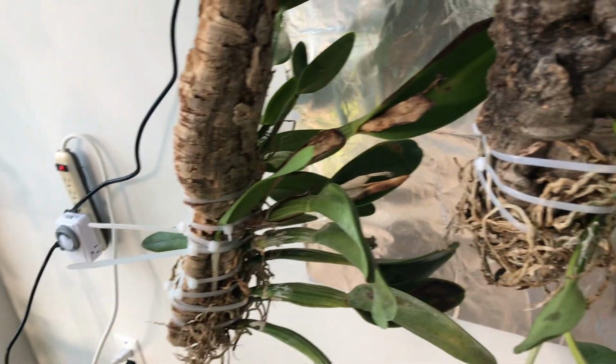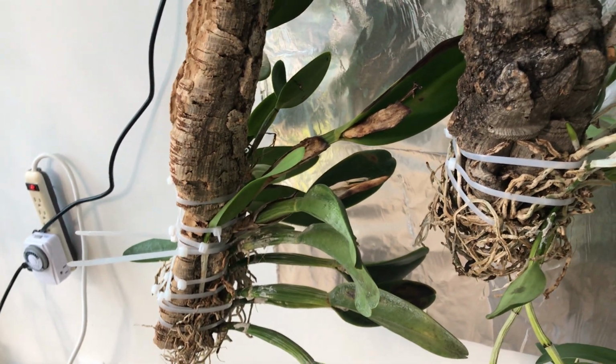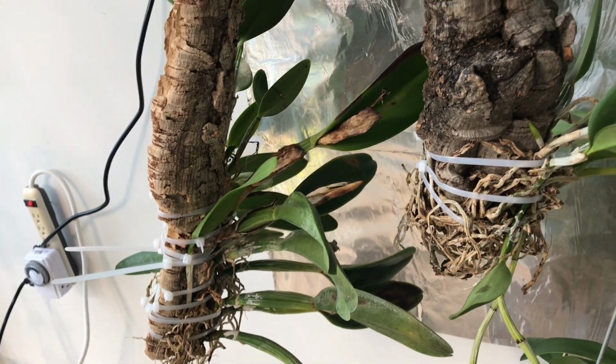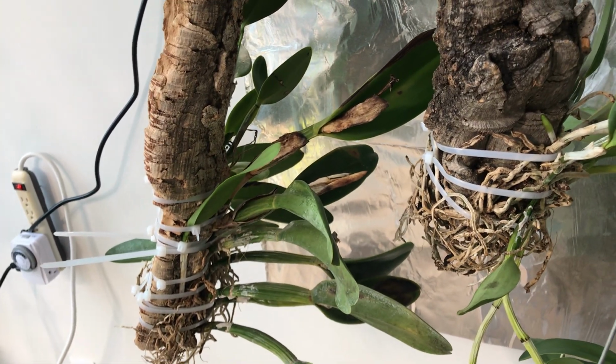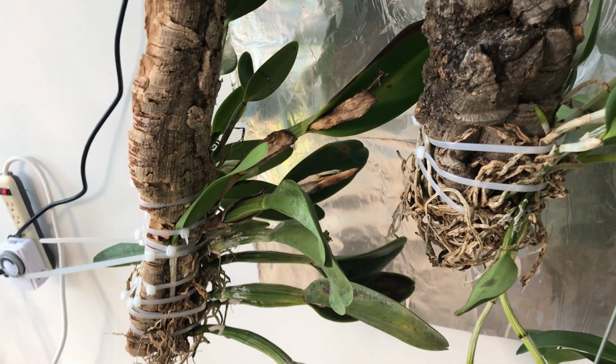Sorry, I'm also watching Naruto, and you know, there is an organization called Akatsuki in Naruto, so I can't think of the other word that's supposed to be where this orchid is from, but it's a place in Hawaii.